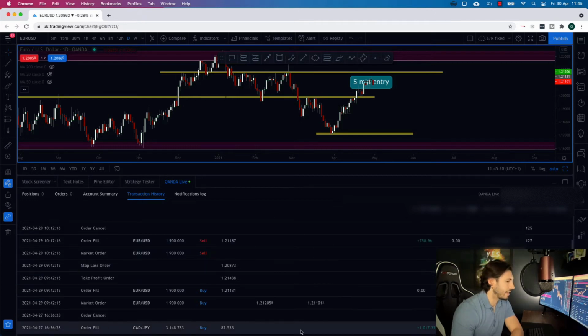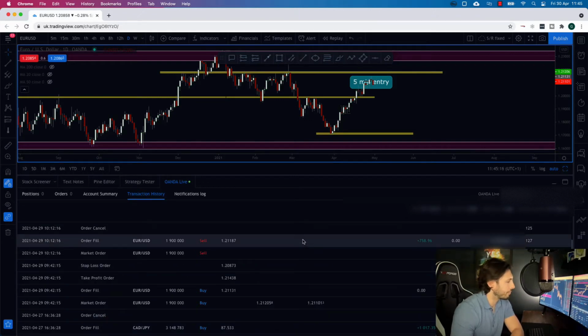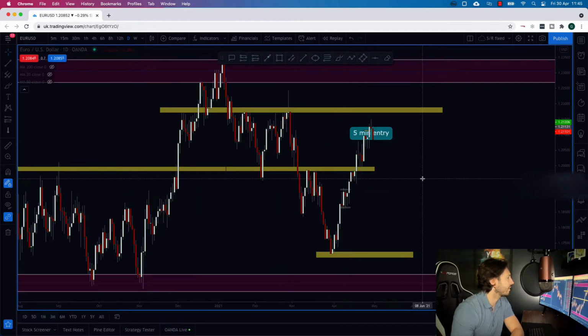And here we have the other trade, which was on the 27th of April. So that was at the beginning of the week. So yeah, overall a good profitable week trading. So let's jump into this trade I took on the euro dollar.